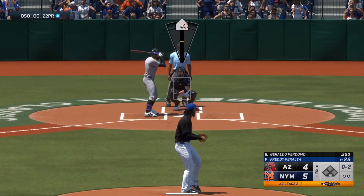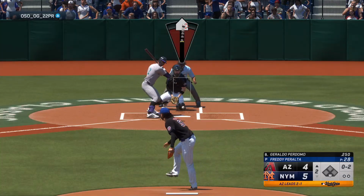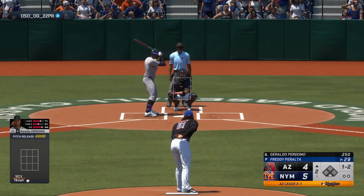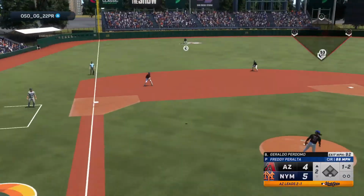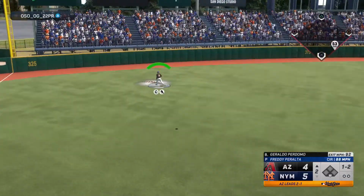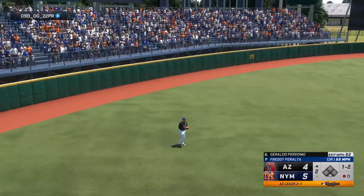Well, a really rough inning out there on the mound. And this is one of those where you learn a lot about a guy's toughness and his ability to turn the page and keep pressing forward. That one lifted to left. One down.